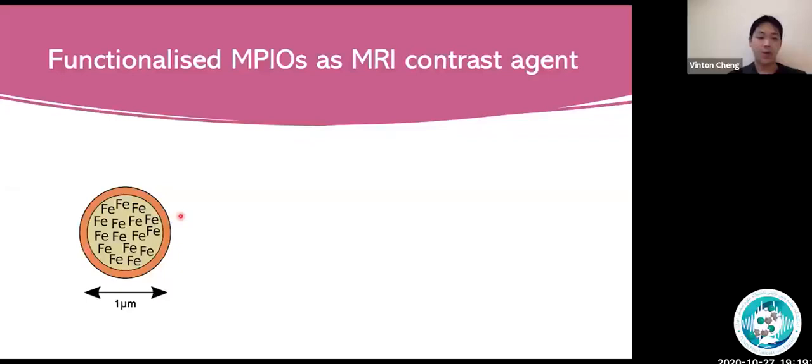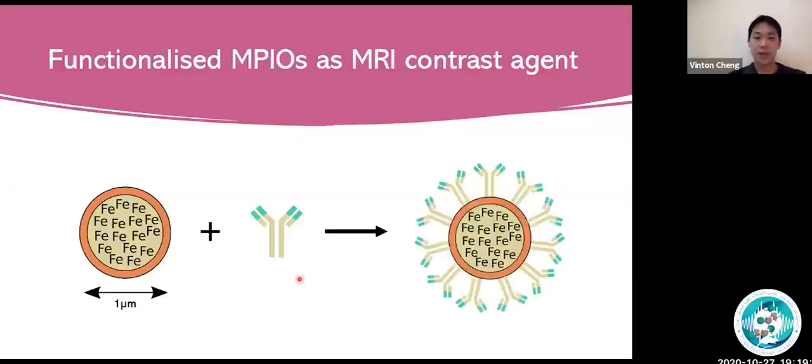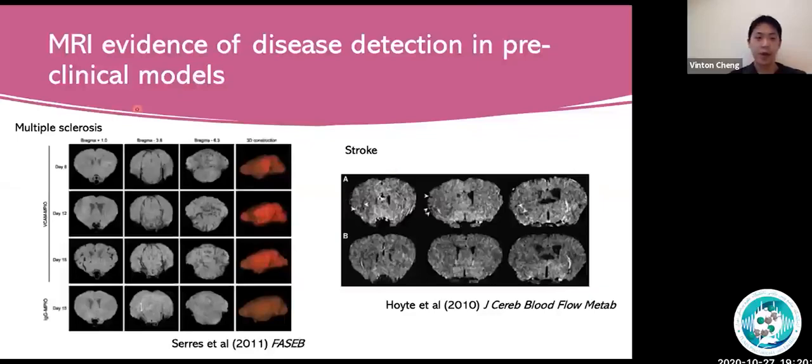However, we were interested in making them targeted. So we bound around 30,000 antibodies to each bead to create these functionalized MPIOs, which are specifically targeted against the VCAM1 protein. We've previously shown that these targeted contrast agents are effective in detecting disease. We use preclinical models for these, for example, with multiple sclerosis, which is an autoimmune inflammatory condition involving demyelination in the brain, so inflammation within the brain.